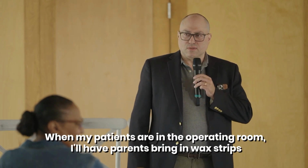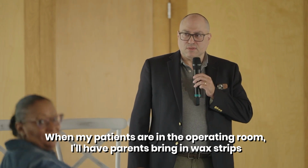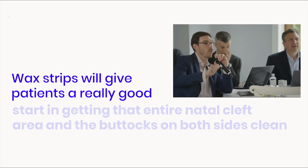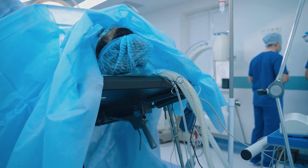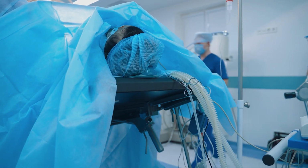When my patients are in the operating room, I'll have parents bring in wax strips. And we'll all sit there during the prep verification and the timeout and be warming up those wax strips, and we will give them a really good head start in getting that entire natal cleft area and the buttocks on both sides free of hair, to give them the expectation. Whether it's clippers or wax, it's a great time to get a wax when you're under general anesthesia.